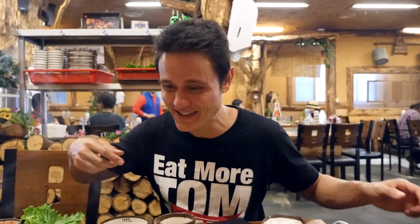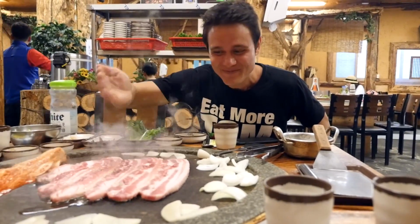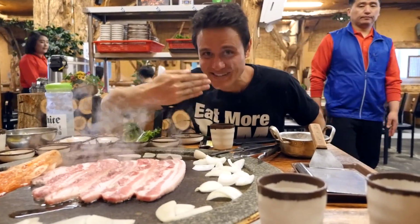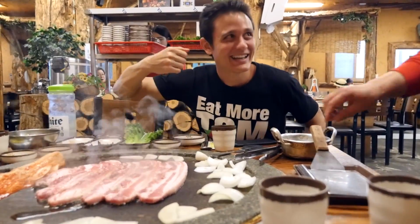And the juices and the oils and the aroma and the steam that's coming off of this pork is incredible. Oh, I want to bathe in the steam from this. This is like a pork spa.